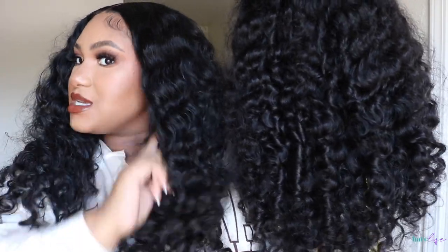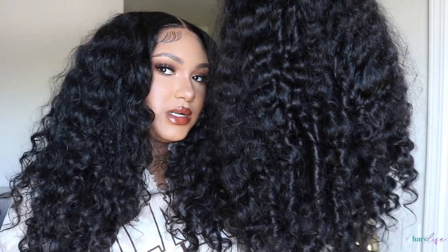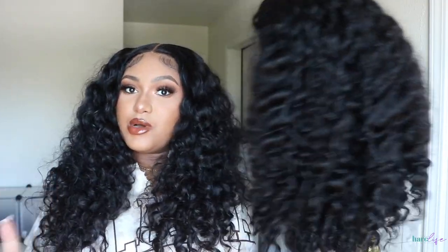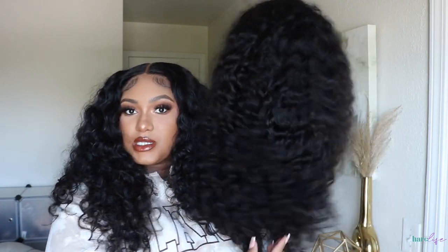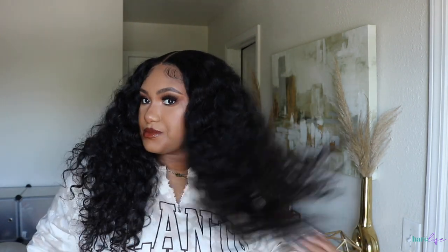So here is the wavy curly, and then the deep curly. Okay, so both of these are available on the site. I'm sorry, I didn't mention before. This is 3 24s and a 22, and this is 4 22s, and I'm 5'6". So yeah, this is where it stops, about boob length. And then obviously, if I stretch it out, I gotta come all the way back here.